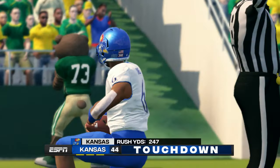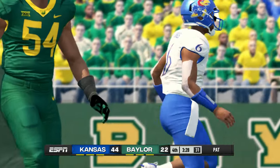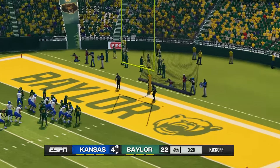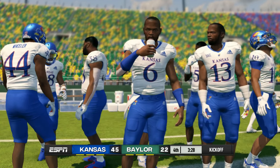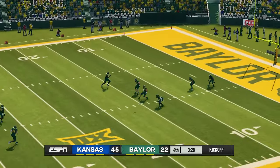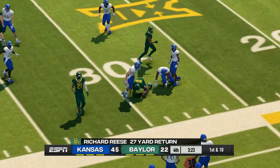Touchdown, Jayhawks. He splits the uprights with the extra point. Kansas to kick this one off. Reese from the 4. Across the 30. He's tackled at the 31-yard line.